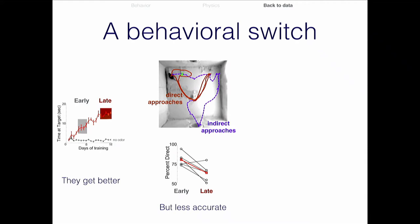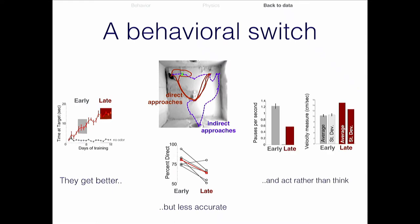The first thing that I wanted to show is that they get faster at locating the source of the odor, but they get it wrong several times, much more than before. Late in training, meaning between 14 and 18 days of training, they're very fast: they get to the odor source on average in 4 seconds, but they get it wrong several times. They check the wrong location first in a high percentage of the trials. The other interesting thing is that late in training, they stop thinking. They just go like crazy. Their velocity increases, and the number of pauses decreases.